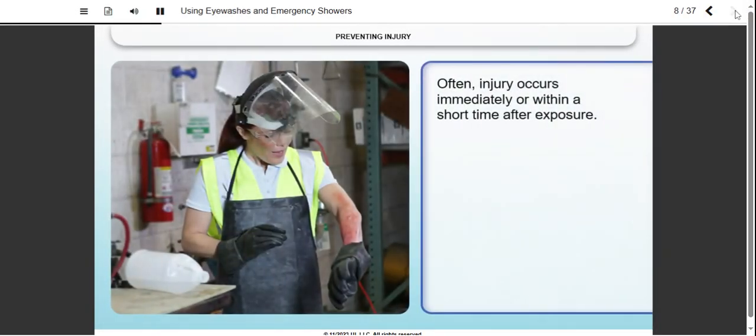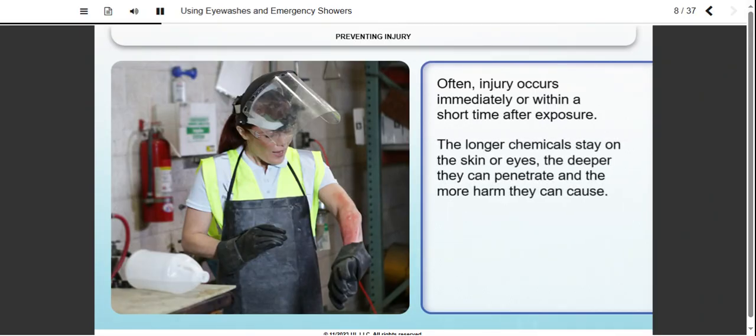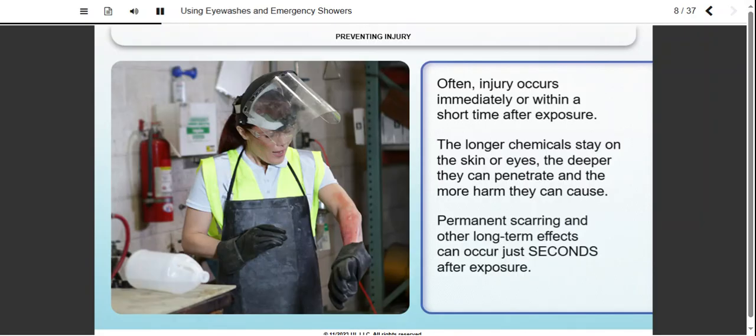Often, injury occurs immediately or within a short time after exposure. The longer chemicals stay on the skin or eyes, the deeper they can penetrate and the more harm they can cause. Some substances, such as fast-acting poisons, can be rapidly absorbed and have toxic effects, such as permanent scarring and other long-term effects, just seconds after exposure.